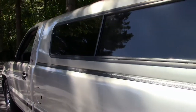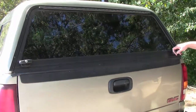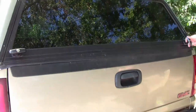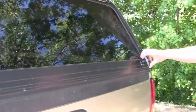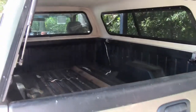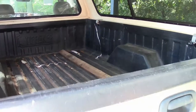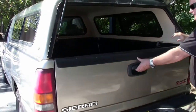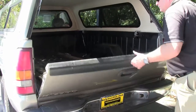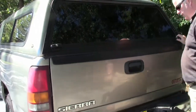Coming back to the back, you've got a ranch camper top with the dual turn openers, which will go at a 90 degree angle. Turn both of them and raise up. And turn the tailgate. It's got the tough liner bed to it. Turning them, closing it up.